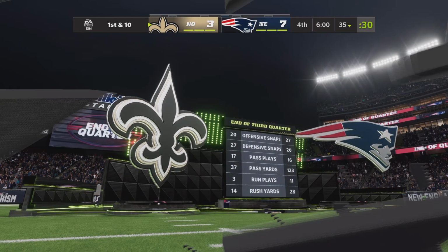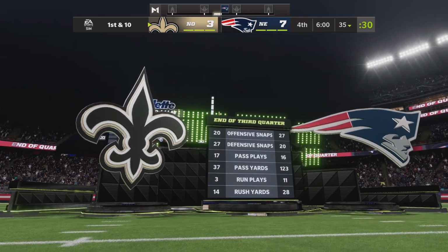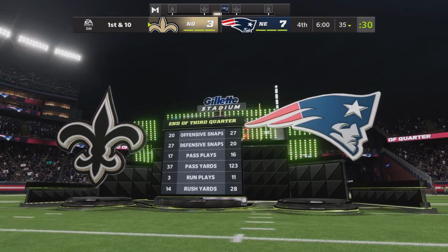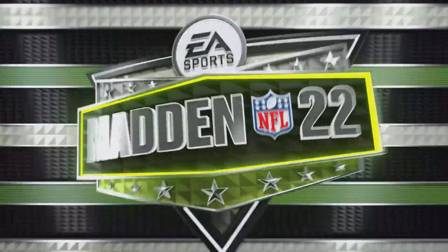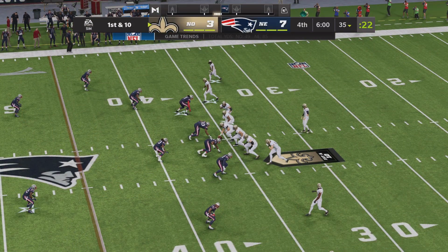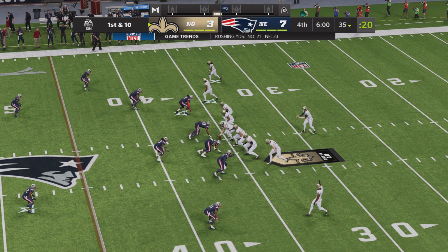And that is going to do it for this 3rd quarter of action. This is the National Football League on EA Sports. Back now in Foxborough. It's the Saints who hold the football, but they're trailing as we begin the fourth quarter of play.